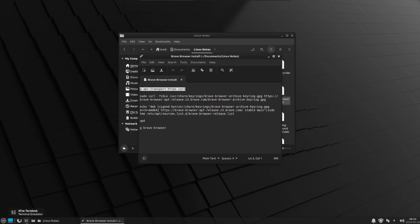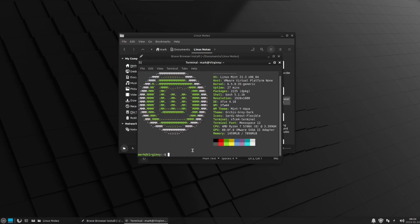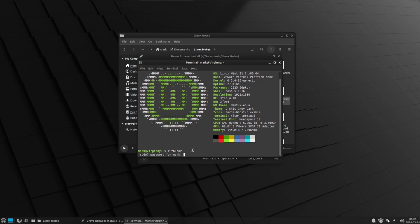Right, we're just getting the Brave browser in. It then tells it what command to have. Yeah, I mean G is for installing. That's basically what I do. Sudo? What am I doing? Here I'm removing something or other. I'm removing Thunar. Get rid of it.